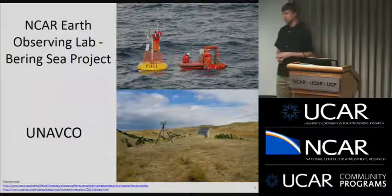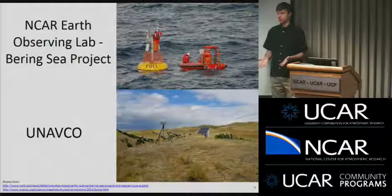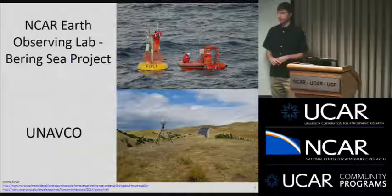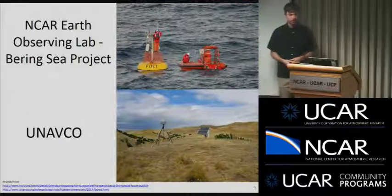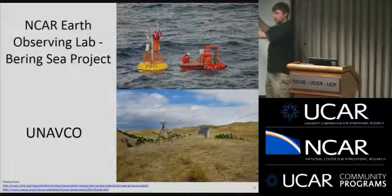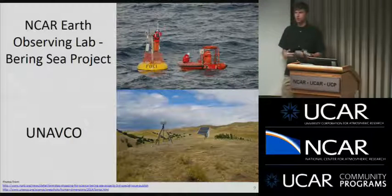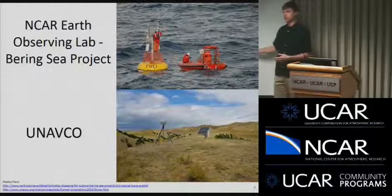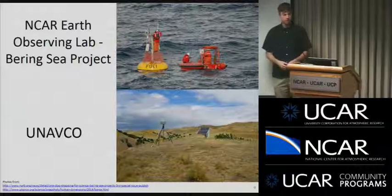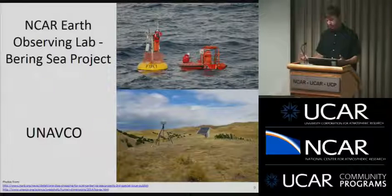UNAVCO is a facility that focuses on geodesy, which is the study of the shape of the Earth. So they have a lot of data on GPS networks. They have borehole data to study the movement of the Earth. They actually have meteorological data as well, which I think a lot of people don't know. And again, in both cases, it's not just an NCAR project. There are many university partners, and UNAVCO itself is kind of like NCAR. It's a community organization, so everything that UNAVCO does is with partners from their university community. So we have lots of participants and people and projects and products, and those are the kinds of things we want to try to bring together.